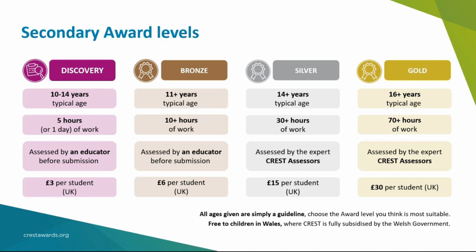And then finally, the Gold Awards. These are typically done by students aged 16 or older. It's quite a big project requiring 70 hours of work, again assessed by the expert CREST assessors, and these cost £30 per student.